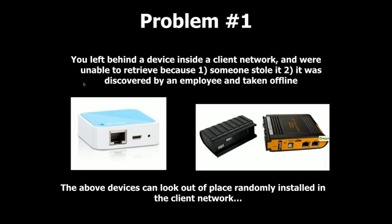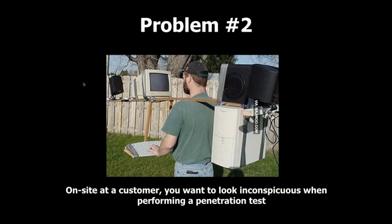Some of the problems that stem from that are when you go on-site to do a penetration test. Let's say you want to leave a device behind to act as a callback device, a pen test Dropbox, as it were. There are a couple of problems with that. When you leave that in a client network, you might be unable to retrieve it either during or after the penetration test because someone stole it.